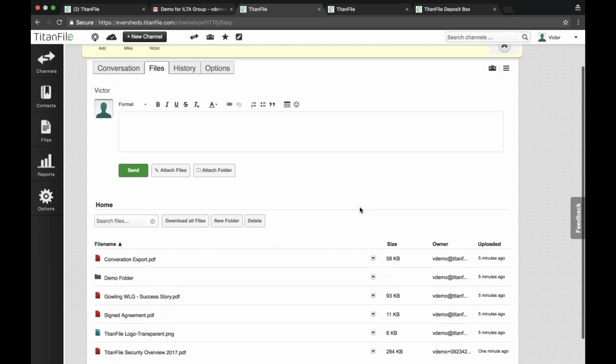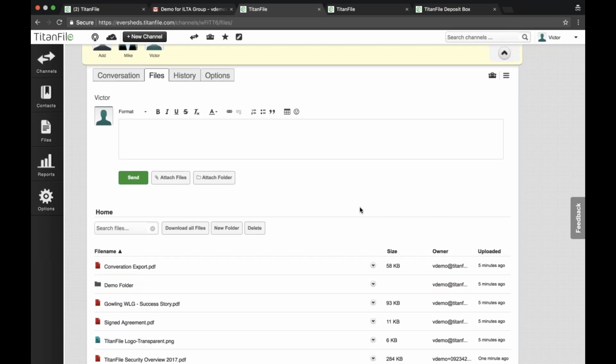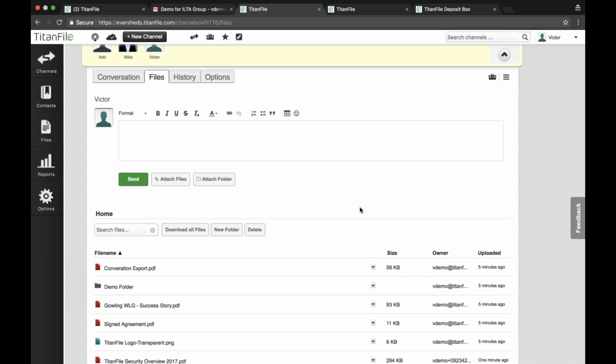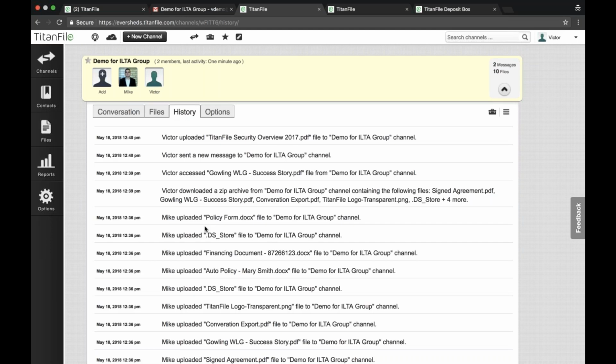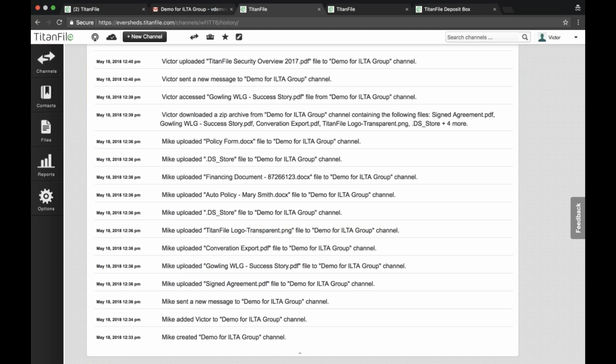So you can work interchangeably between the conversation tab or the files tab. It's completely up to you which view you prefer. Of course, there's also that history thread that I mentioned. This history thread shows every activity that's been taking place on the platform. The two main things that I mentioned during the slides was our clients care about when things have been sent. So you can see here date and timestamp proving that Mike sent something in this channel. And we want a record of when things are being accessed. So you can see here, this is a date and timestamp confirmation that Victor accessed that one specific Gowling success story when I individually clicked on that one file.